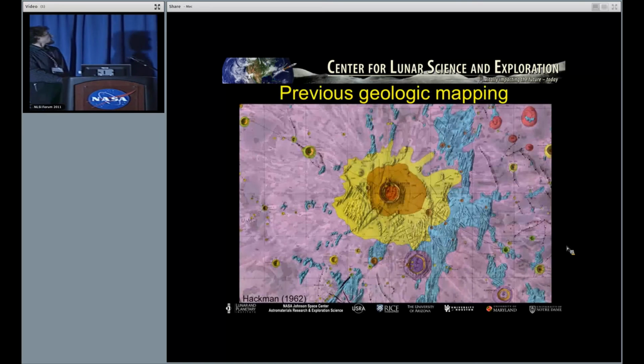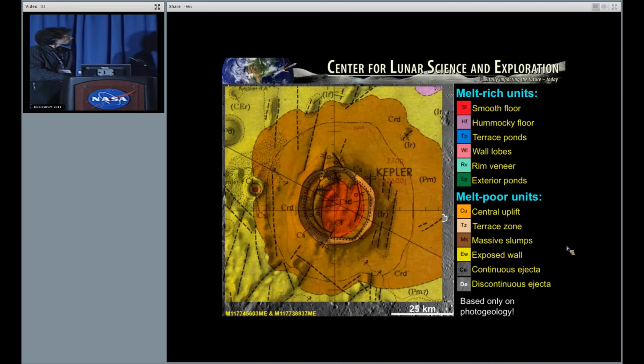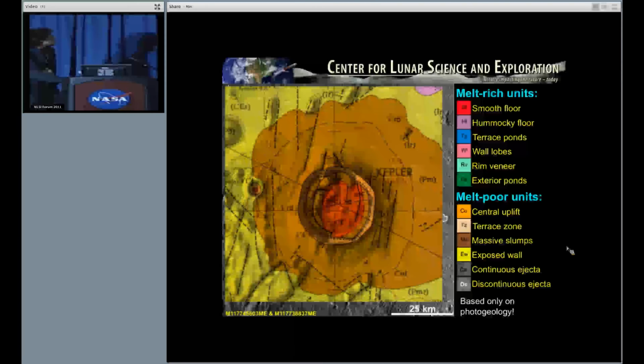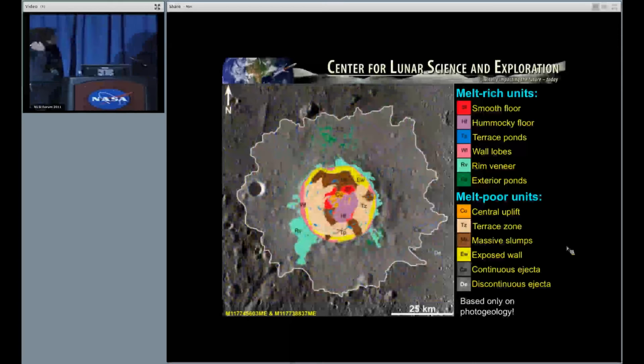This is the only geologic map of the Kepler area. The purple stuff is obviously the Mare, blue is the Alpes formation, meaning Imbrium ejecta. If you zoom into the crater, you can see that there's not really much detail. There's only crater flow material and then crater slope and crater rim material. So this is what the old map looked like, and this is what we came up with.